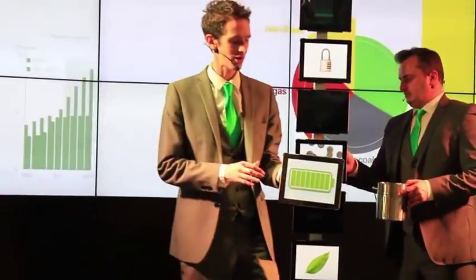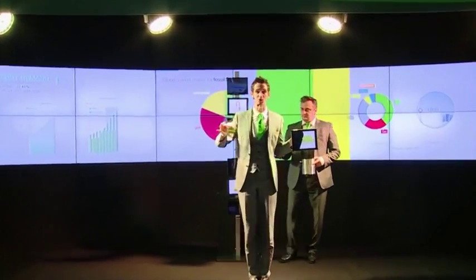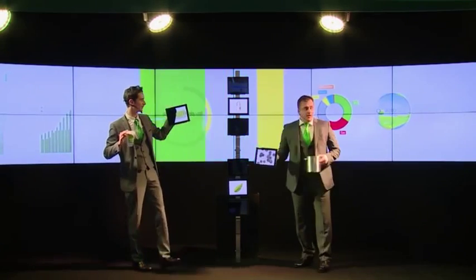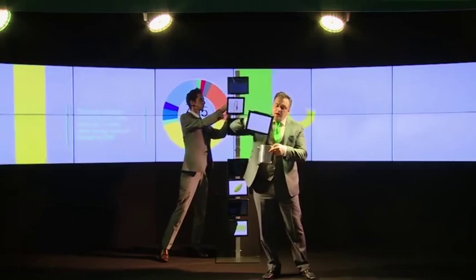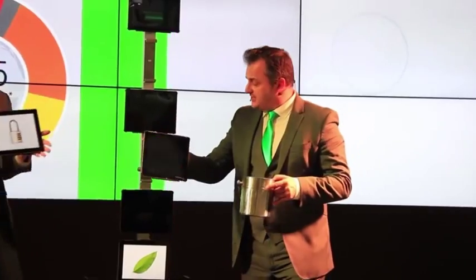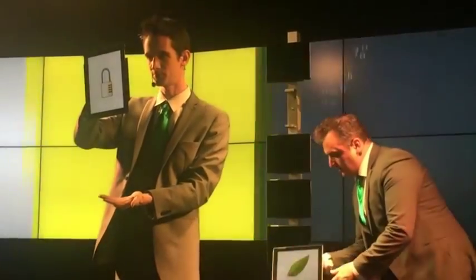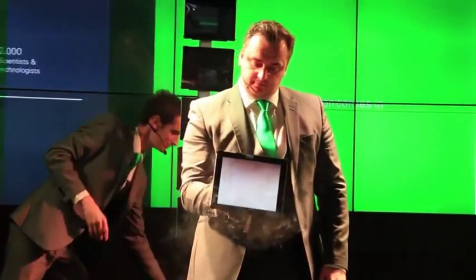Remarkably, only 12% of the energy captured at its source ends up as useful heat, light and motion. So there's a very big prize to be had from improved efficiency. It helps with affordability because less energy is needed. It helps with security because it reduces dependence on imports. And it helps with sustainability because it reduces emissions.